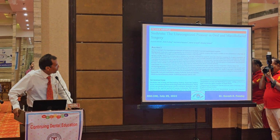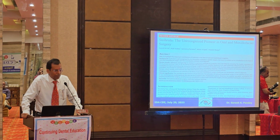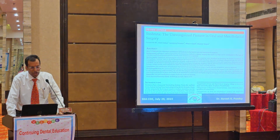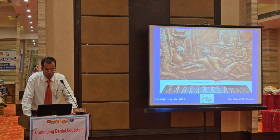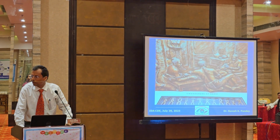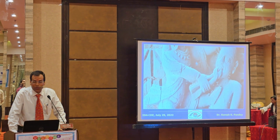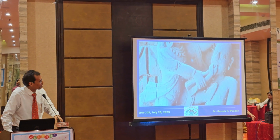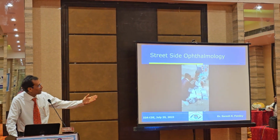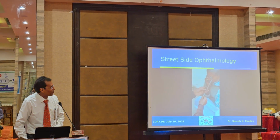So if we start with the history, if we talk about the history, Sushruta described a lot of surgeries. You can see this is cataract surgery being done at that time by the method of couching, and this is one of the old photographs where teeth extraction is being done, and still today you can witness this kind of street side ophthalmology.